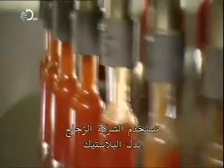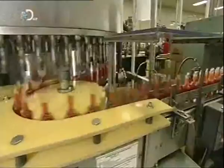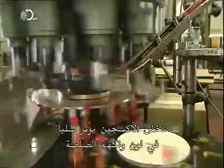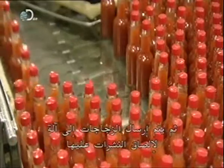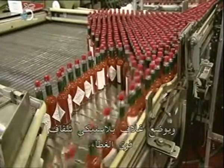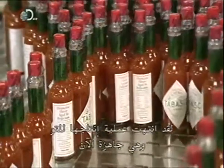The company uses glass rather than plastic, because glass is a better barrier against oxygen. Oxygen penetration would adversely affect the flavor and color of the sauce. The capping machine twists on a plastic screw cap. Then the bottles travel to the labeler. This sticks on the label. A decorative neckband is slipped on, and a clear plastic seal is applied over the cap. Hot off the production line and ready to go.